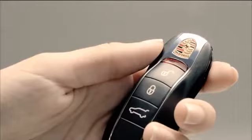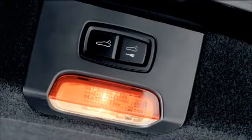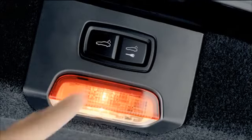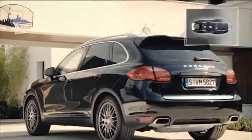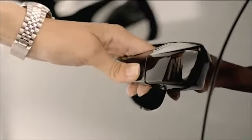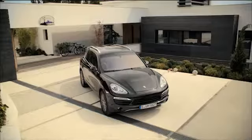To close the tailgate and lock the car at the same time, for cars with Porsche Entry and Drive, press the close and lock button in the tailgate panel. One condition is that the key must be outside of the car. To lock the car, press the button on the outside of the door handle. The lights will flash twice. Porsche Entry and Drive also activates the immobilizer.